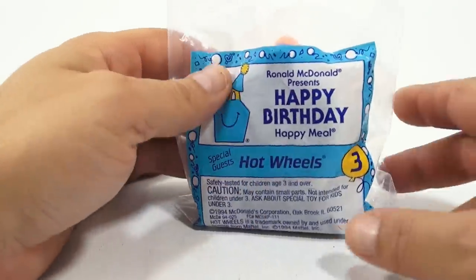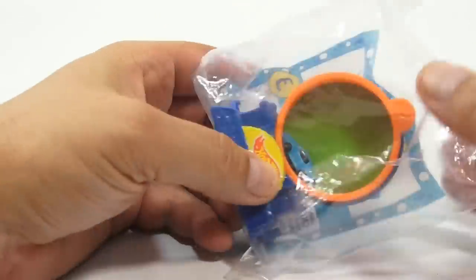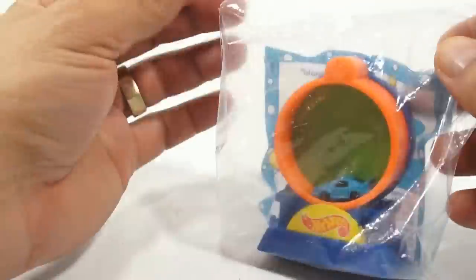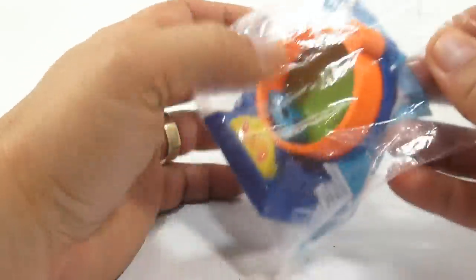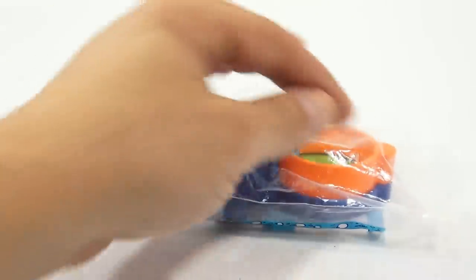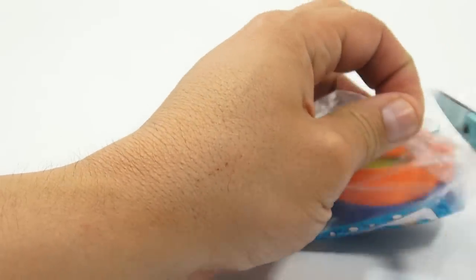That'll make it easy. So number three is Hot Wheels, and I'm pretty excited about this one. I bet you the car somehow moves around or something spins. All right. This is going to be one fun set.